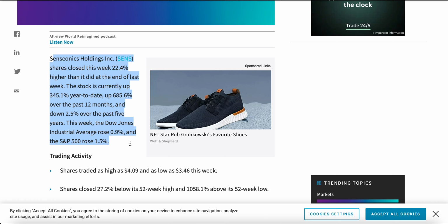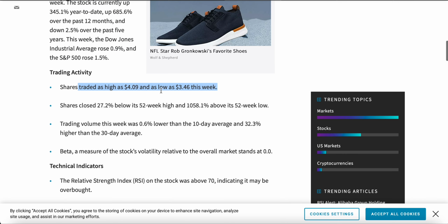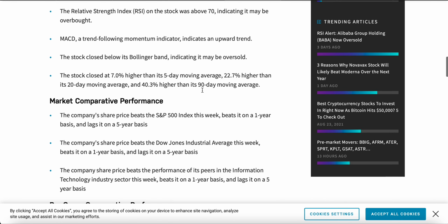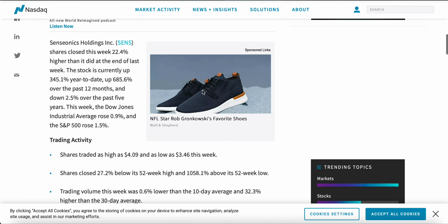This week, the Dow Jones Industrial Average rose 0.9 and the S&P 500 rose 1.5. Shares traded as high as $4.09 and as low as $3.46. Trading volume this week was 0.6% lower than the 10-day average and 32% higher than the 30-day average. Beta, a measure of the stock's volatility relative to the overall market, stands at 0%. So those are some technical things as far as where the stock was this week and really the past 30 days as far as the chart.